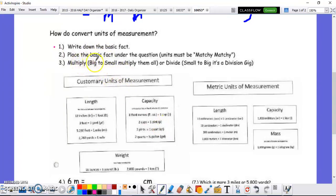And then you need to place that basic fact underneath the question or underneath the conversion, making sure that the units are matchy-matchy. In other words, they must match up. If it's grams, grams need to be on top of grams. And if it's kilograms, kilograms must be on top of kilograms. You'll see what I mean in just a moment. Then you need to multiply.